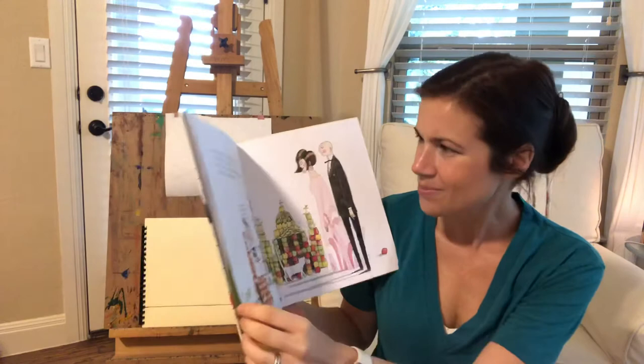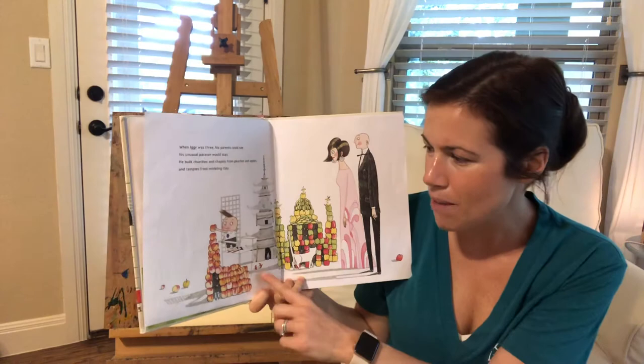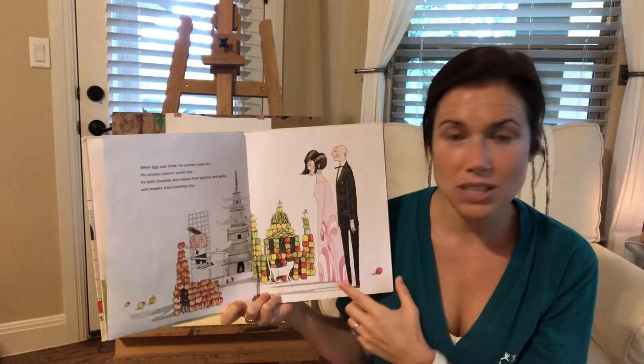When Iggy was three, his parents could see his unusual passion would stay. He built churches and chapels from peaches and apples, and temples from modeling clay. Wow. Look, he's building everything he can. If you have magnetiles or blocks at home, you can build, and you can also build with all these really cool things, right? Lots of different things can be used to build.